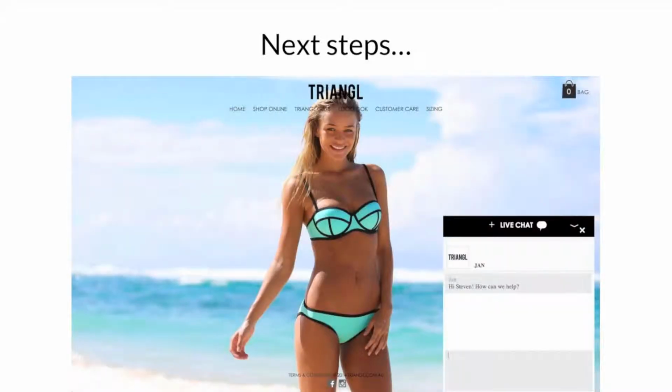Another great example of chat window customization is the Triangle site. They are an Australian e-commerce site. Again, the changes to the chat window seem like a lot, but they've made the chat window look really simple. And again, the design is really fitting.